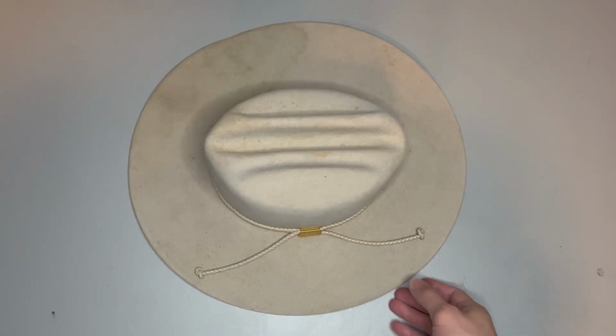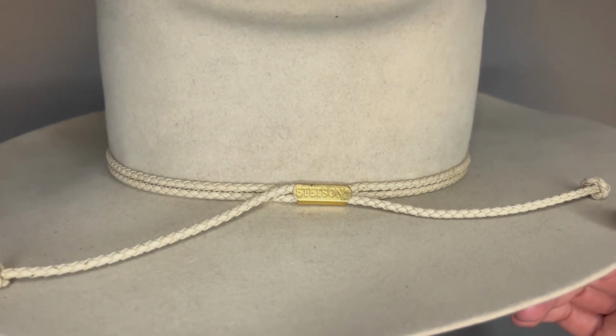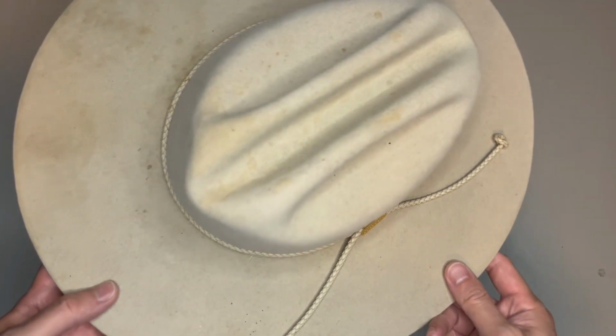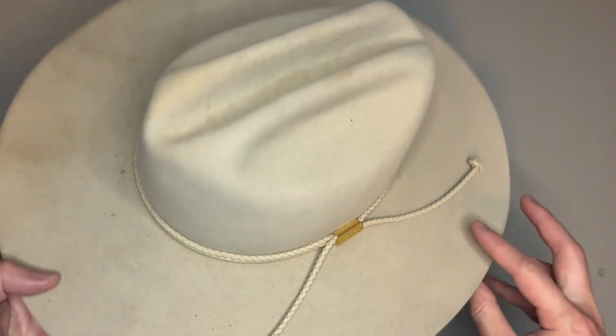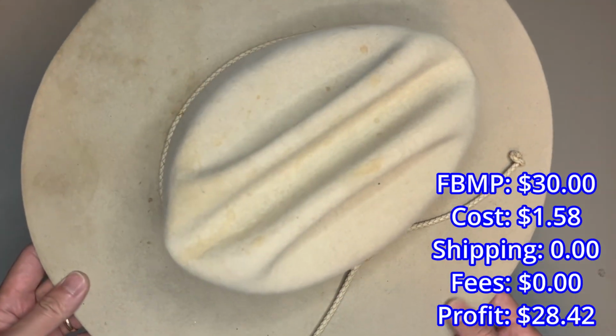All right, a few interesting things about the Stetson hat. Now, Stetson is definitely a bowler brand, something to be on the lookout for sure. Now, this one is heavily damaged. We definitely put a lot of details into the description to make sure that the buyer knows that it's heavily damaged. And we're going to sell this for $30 on Facebook Marketplace as a local pickup.